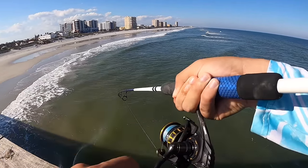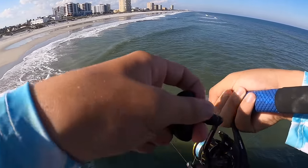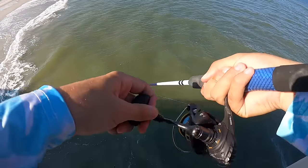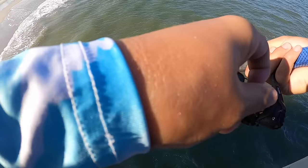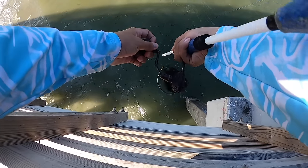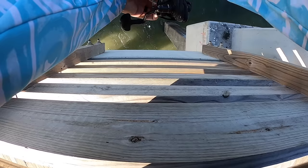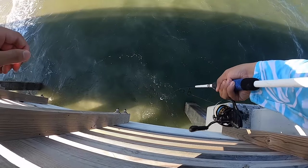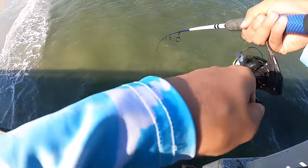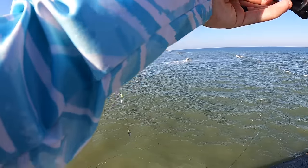Oh. Hold on a second. Oh no, big, is that a bluefish? Dang it. Come off. There he goes. Let's go. I don't want to break my rig trying to get that. That was a big bluefish, and we still have our hooks and everything. Sick.